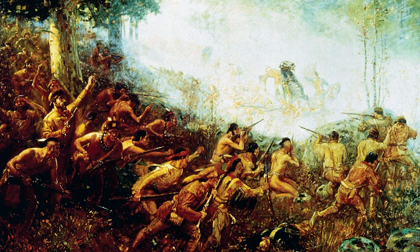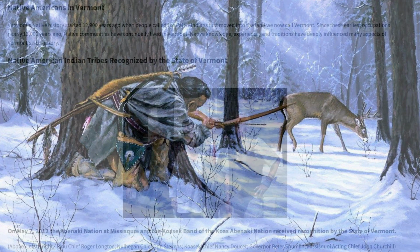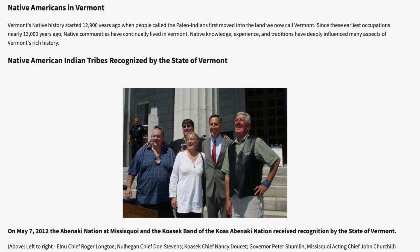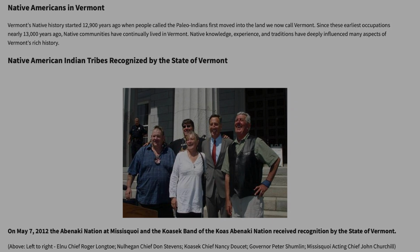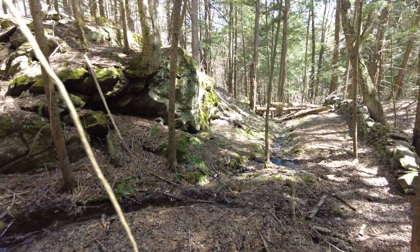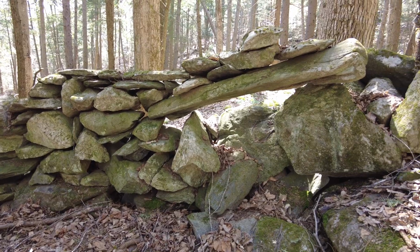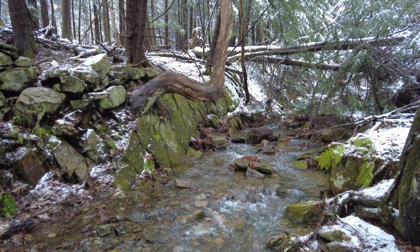This allowed the myth that the Northeast was merely a hunting land for native people, which lasted until the 1980s, and it wasn't until 2012 that the state of Vermont recognized the Abenaki, who have been here since the end of the Ice Age. Could it be possible that the ancestors of the indigenous people of the Northeast are responsible for creating the stonework that lines this ancient pathway?